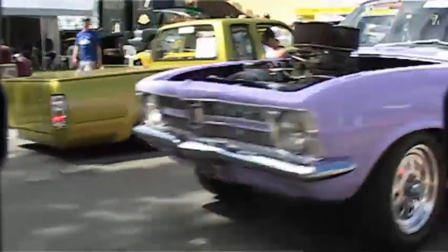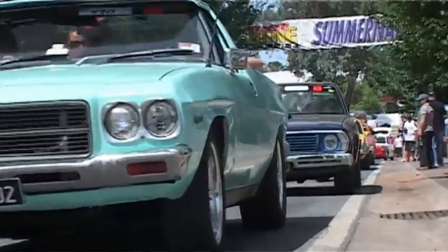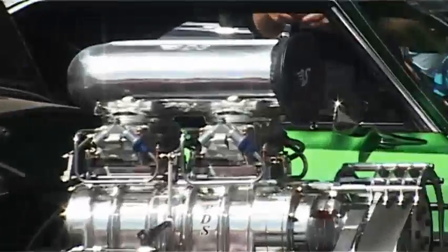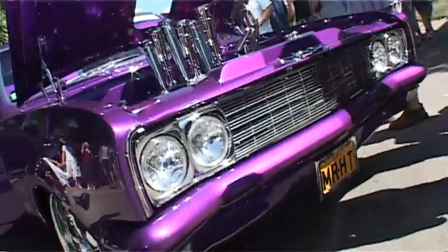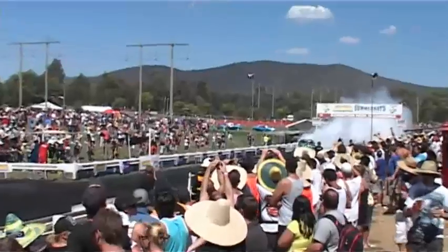The important part is that Summernats is back on. We're still here in Canberra. EPIC is a great place to run the event. I think the vibe is that everyone's just happy that it's business as usual. The sign of how much enthusiasm there is out there to have fun with cars is the new cars and the tough cars and the colours and the blown engines, for goodness sake. There's a few dollars being spent, and it shows that there's no shortage of enthusiasm.